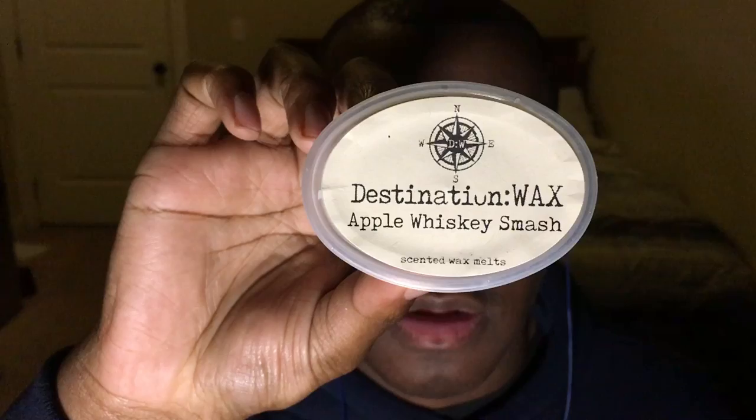We got three more. Let's do this one. Apple Whiskey Smash. Peat smoked whiskey blended with fresh Macintosh and Granny Smith apples. I love anything apples. Anything apples. And whiskey? Ooh. This is fall AF. For sure. Oh my god.